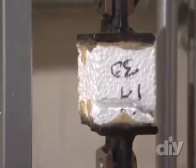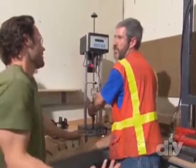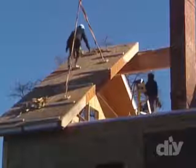Bam. Our sample broke at 93 pounds. Past 65, that's passing. That's like a D. 68 is good, yeah. It's like a D. And we're pulling an A. Right. A minus.